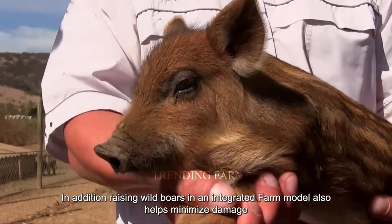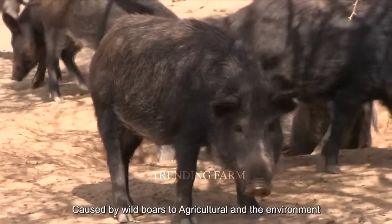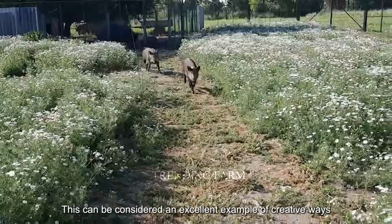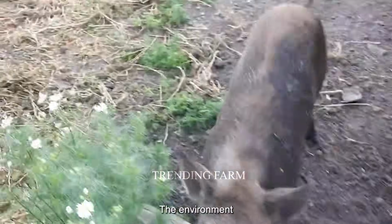In addition, raising wild boars in an integrated farm model also helps minimize damage caused by wild boars to agriculture and the environment. This can be considered an excellent example of creative ways to use natural resources to meet food needs and protect the environment.